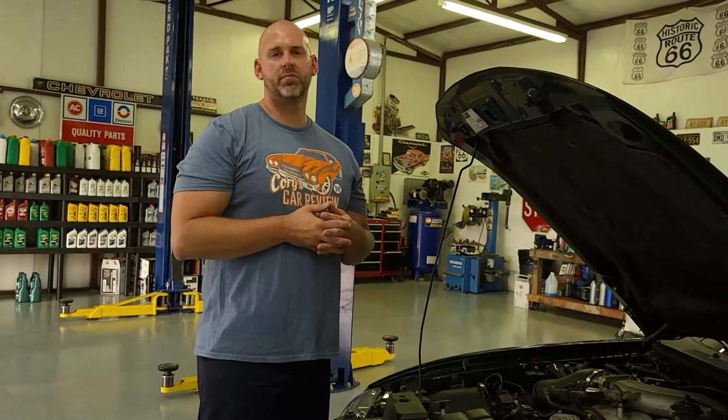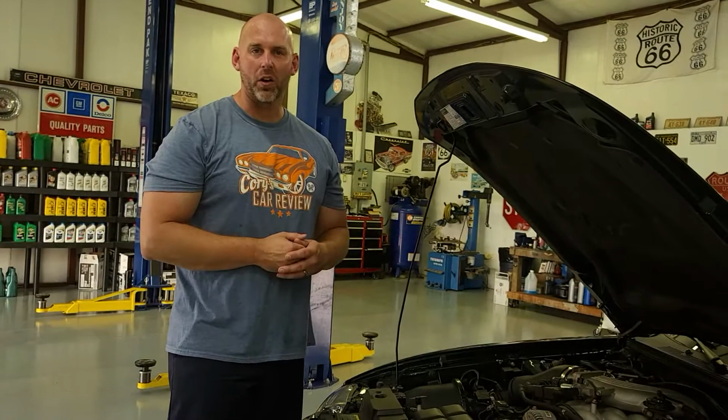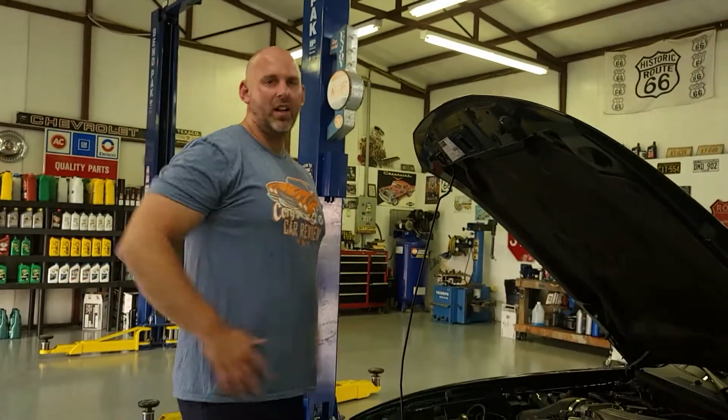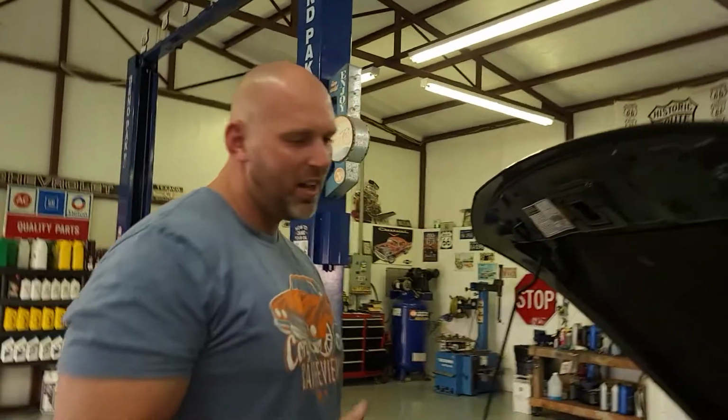Like I said, this thing rides really well. I mean, it's obviously stiffer now that we lowered it, but you can't have a car like this and not lower it, because I'm all about upping the cool factor on anything, and I hope that's what we do on this.